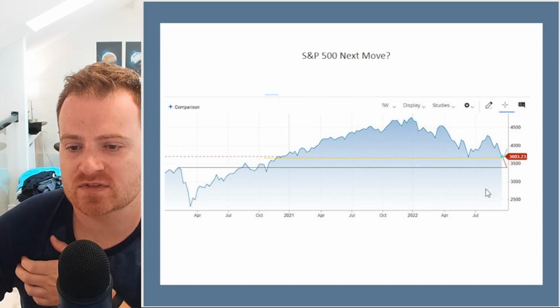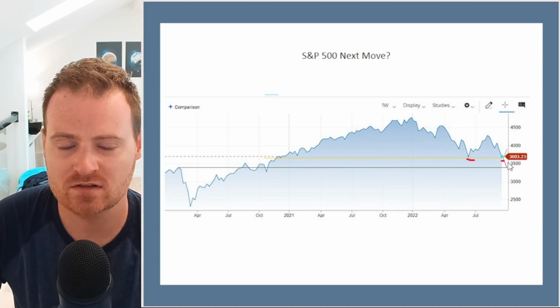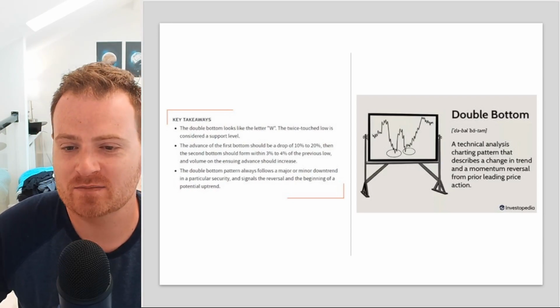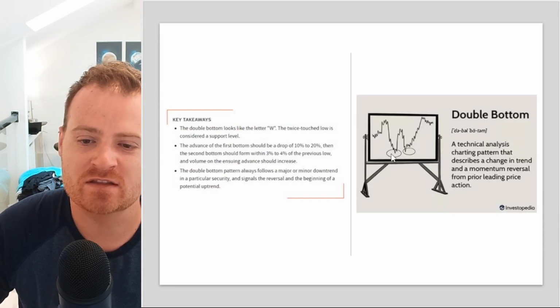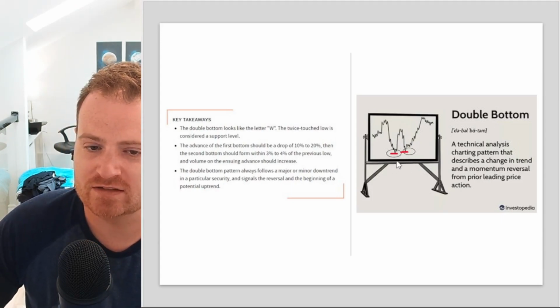It's a double bottom scenario, which is a bullish signal, and it could go higher, perhaps even up to that 4,000 plus level. Just to give you a bit of a rundown on what a double bottom pattern is, it's pretty straightforward. We have an example here. It's when we have a stock dropping, hitting a bottom, and then going up, and then we drop again, bottom around that same level, and then we're off up again to the races.